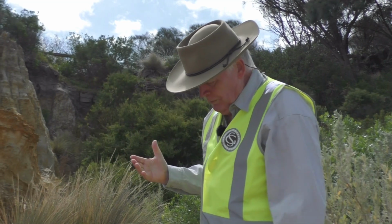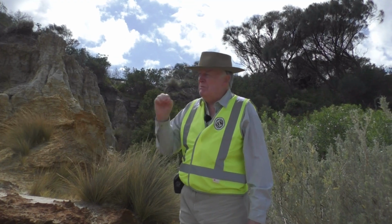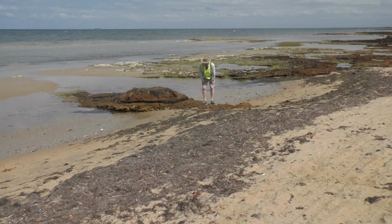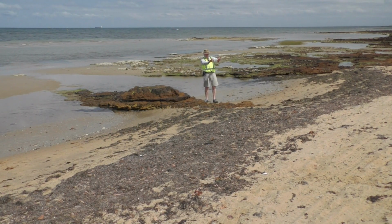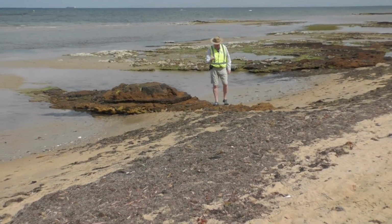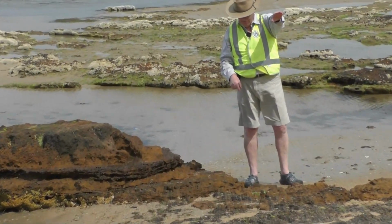Now, to assume that things are always going to be stable is unwise. Nature is always cyclic. It's going to involve situations where there's going to be build-up and also erosion of sediments. In this particular case, we're looking at erosion. The rocks that we have been looking at that form the base of the cliff face up here slowly dip towards the sea. That's important because what we see just down here are the same rocks as at the base of the cliff up there.